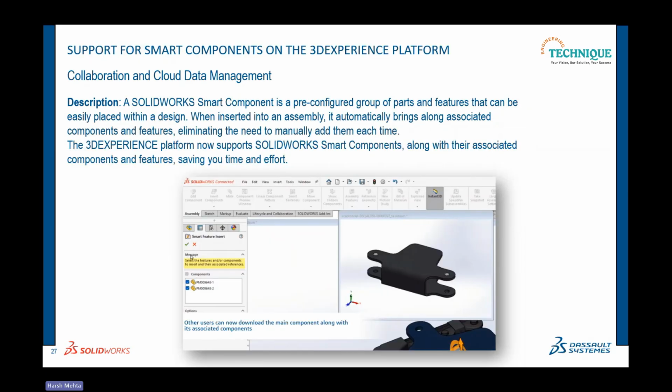Now there is support for smart components on the 3D Experience platform also. In collaborative cloud data management, as we know, we create SolidWorks smart components, a pre-qualified group of parts and features that can be easily placed within the design, right? Now when it is inserted into the assembly, it automatically brings along the associated components and features, eliminating the need of manually adding each item. So smart component is now supported in the 3D Experience platform.